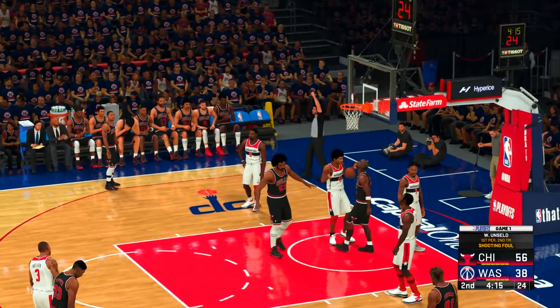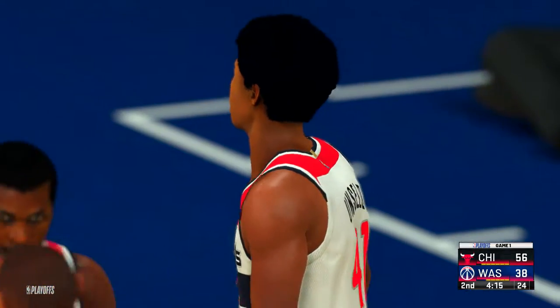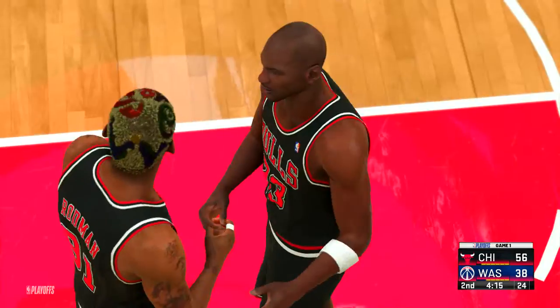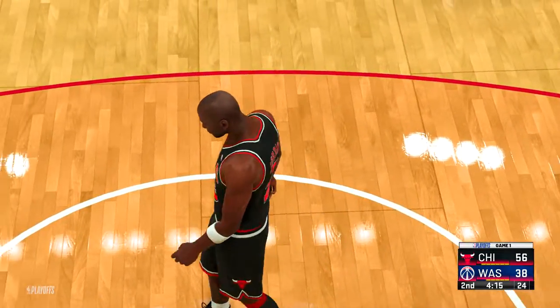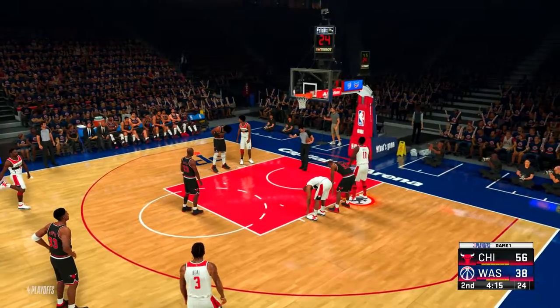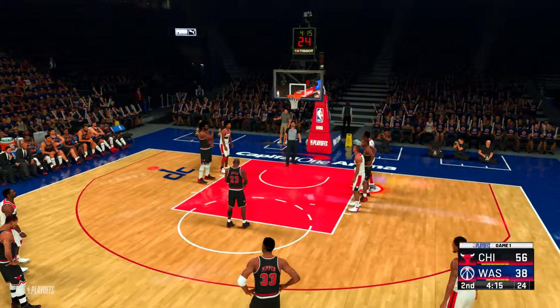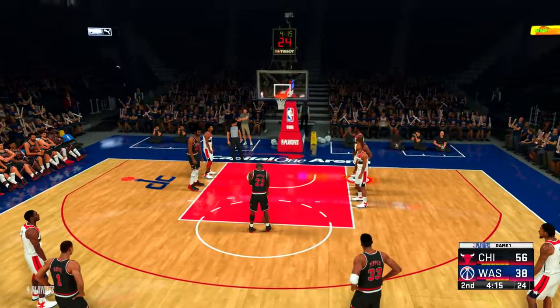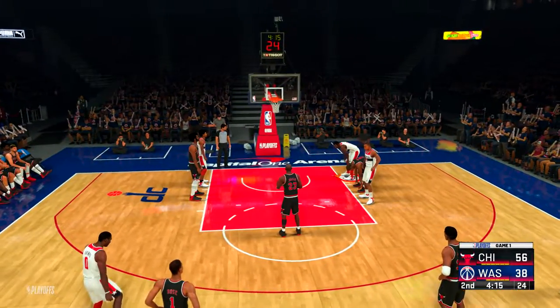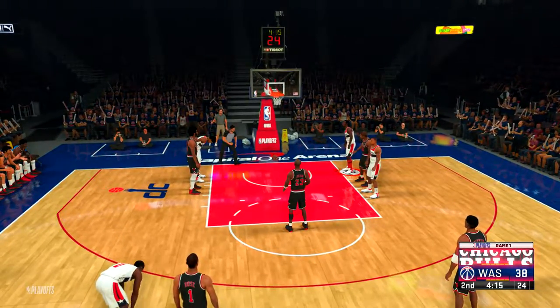Oh, and there's the whistle on the shot. So two free throws for him coming up. Hard not to respect how tough Jordan is inside. Really good at angling his body to pick up the foul call. Jordan taking two shots. And the first one at the line is good.